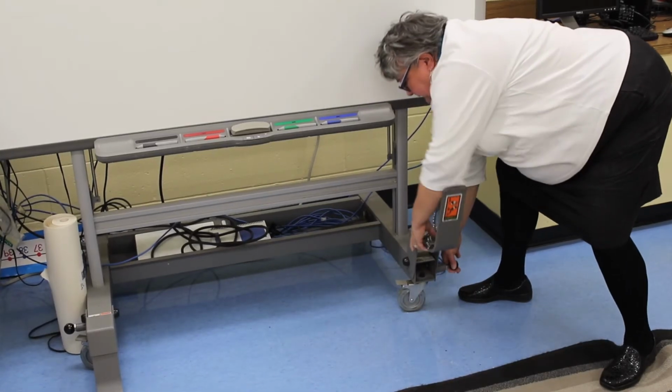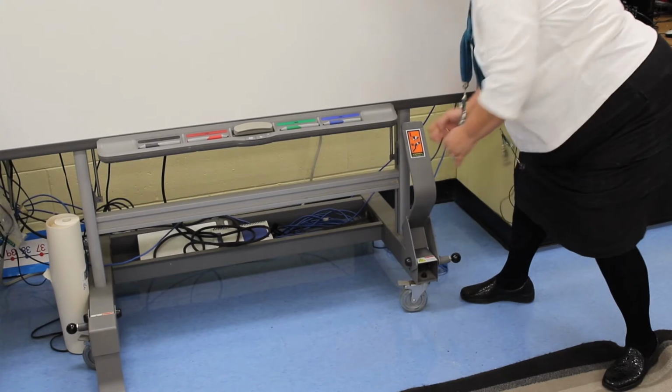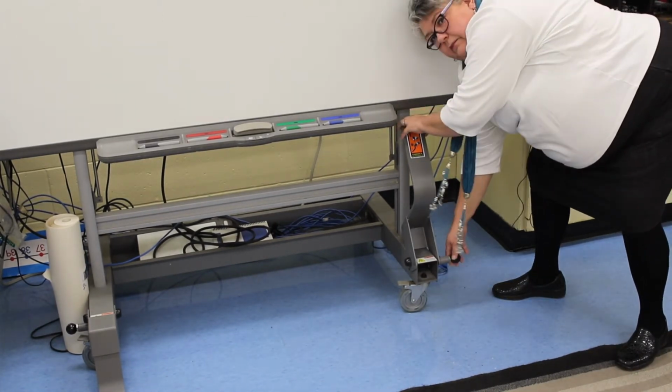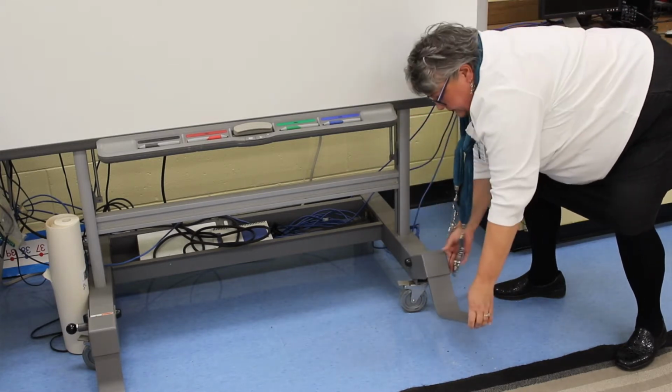In classrooms equipped with a smart board, make sure that it is well secured. All legs should be down. It should be stable. There should be no potential for any child or any adult to be able to take this and pull it down.